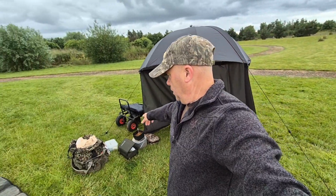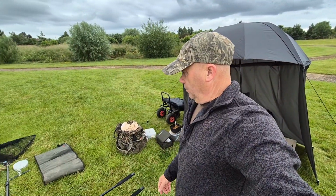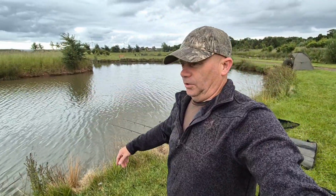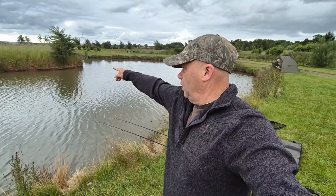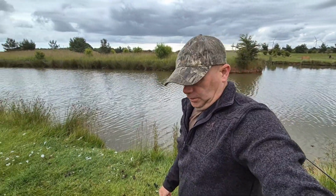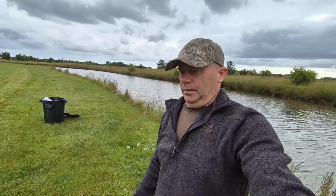Bags there, just tidied up a little bit, obviously if it rains I'll shut everything in. But yeah, like I say, nice little lake, island over there. I've got one rod straight out towards the island and one rod to the left into the middle where I caught that last fish. So yeah, just using them little PVA bags with corn at the minute. We'll see how we get on.